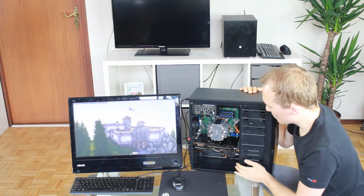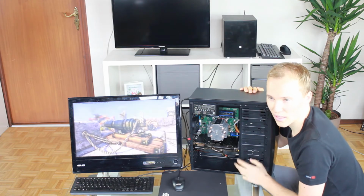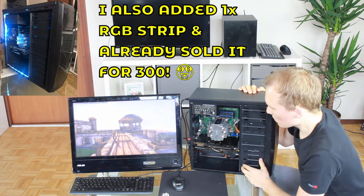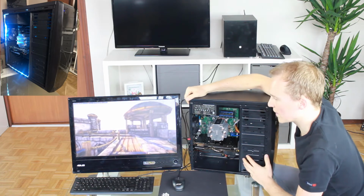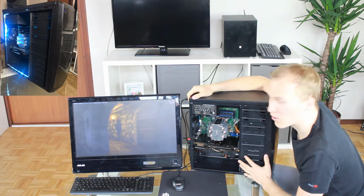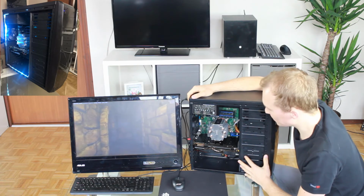So now we are ready to sell this PC. I'm trying to sell it for at least 300 euros or a little bit less, and we'll see how that goes. But in the end, I'm pretty happy with the result. I think it can definitely compete with the overclocked i5 4690K of my girlfriend's PC. You can see that you don't need to spend that much money to play games in 2019.